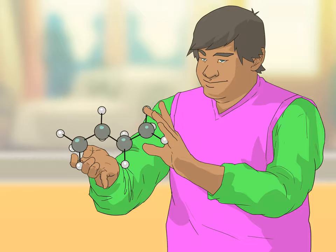Use modeling kits. Modeling kits allow you to build chemical structures in 3 dimensions. Being able to visualize the structure can help you understand a compound better than just looking at the 2D version written on the board. The modeling kit helps you avoid mistakes when answering questions on exams and homework.